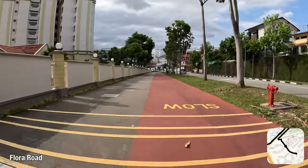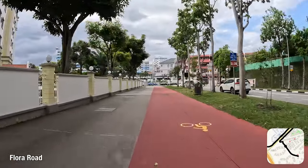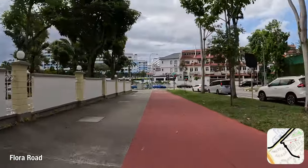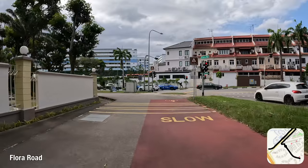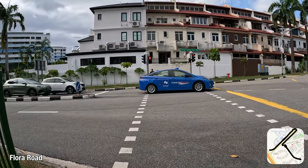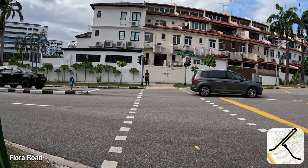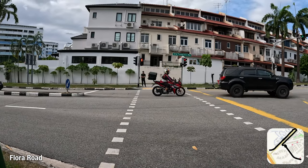The only thing I don't like is how interrupted it is. I'm breaking the laws here by not stopping at each of these driveways before moving on. For now though, this path is just a stray one that doesn't actually lead anywhere, so I will have to briefly travel on the footpaths along Old Tampines Road and eventually Loyang Avenue.